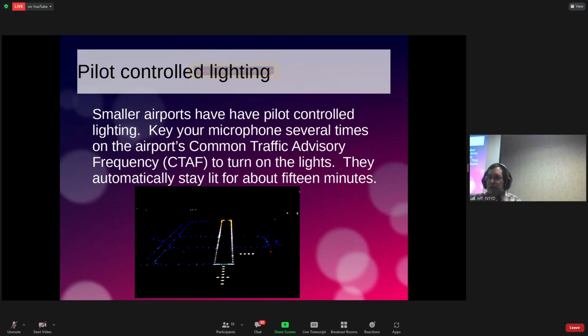There's a certain number of times that'll make it brighter or dimmer as well. And all it is, you use the same frequency that you're talking to other pilots on, and the system will automatically turn on the lights, and they remain lit for 15 minutes or some reasonable period of time. There's nothing you can send to turn the lights off, because that would be counterproductive and stupid and harmful. And that's one of the great feelings in aviation, is you get to turn on the lights.